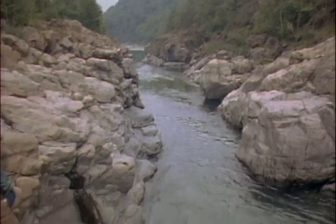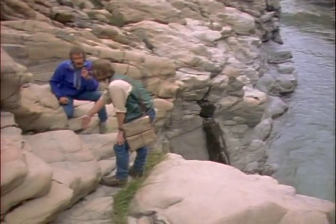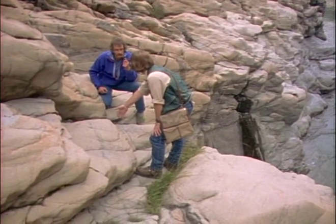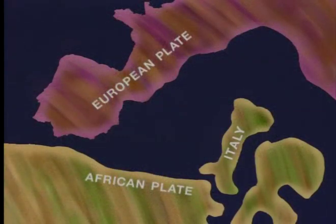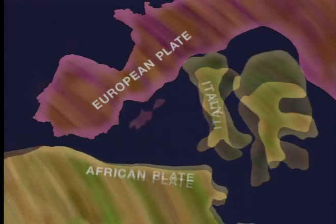The Ivrea zone is near the boundary where two crustal plates meet, the European and African plates. Millions of years ago, Italy, a part of the African plate, was an island in the ancient Mediterranean Sea. The African plate then moved north, causing Italy to dock with the continent.